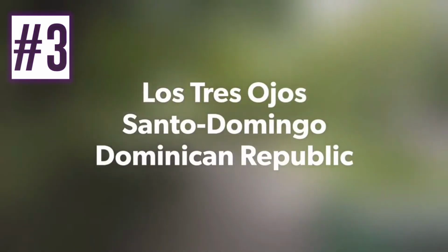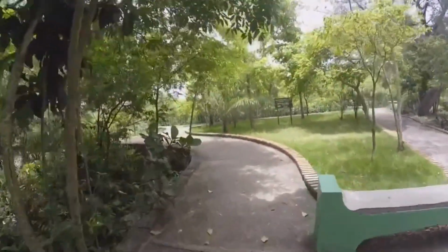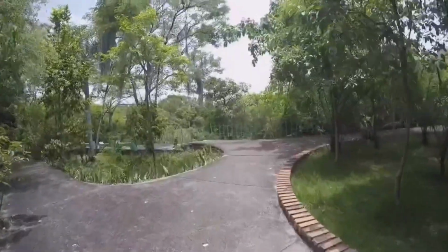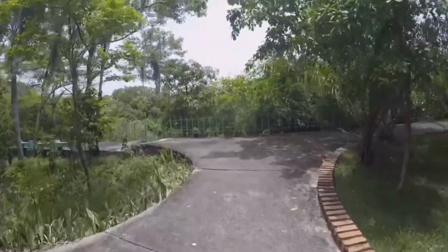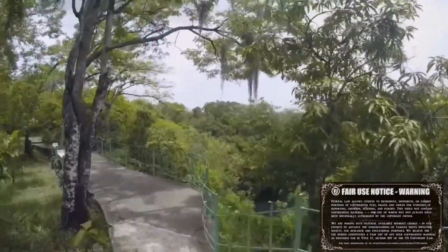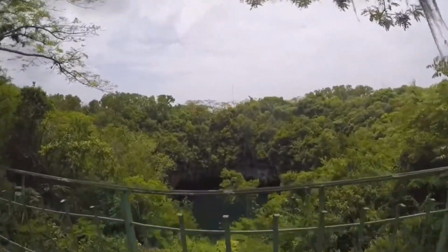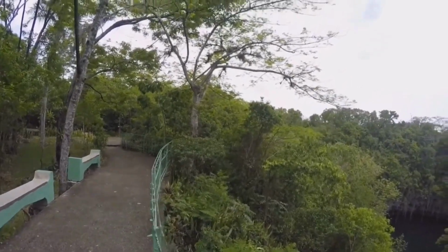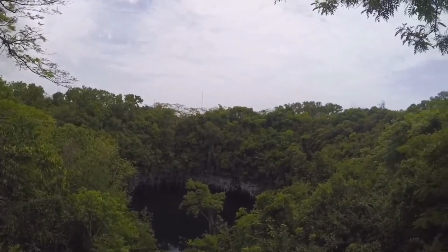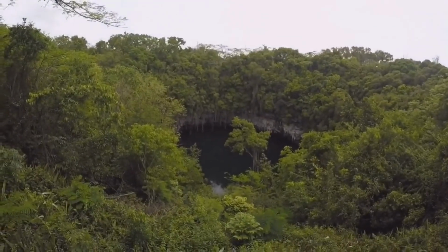Number 3 on the list, Los Tres Ojos. If you're looking to take a break from the city's rich history, consider exploring Los Tres Ojos. That translates into the 3 eyes. This national park, which sits about 5 miles east of Zona Colonial, houses 3 limestone caverns, each of which features a lake.